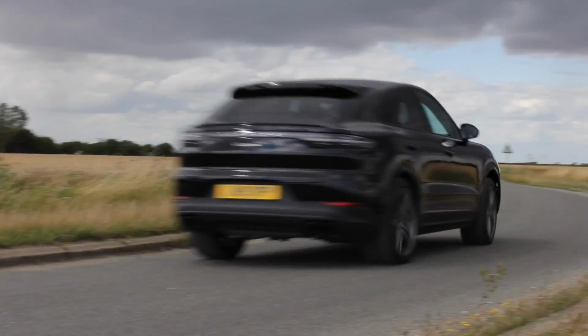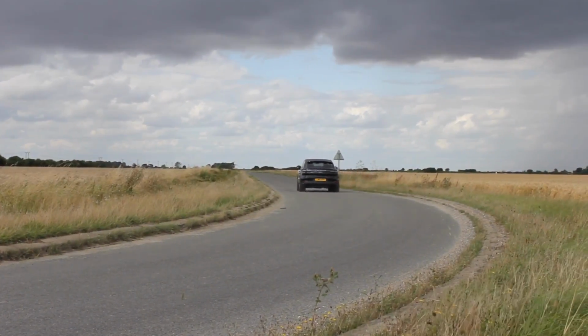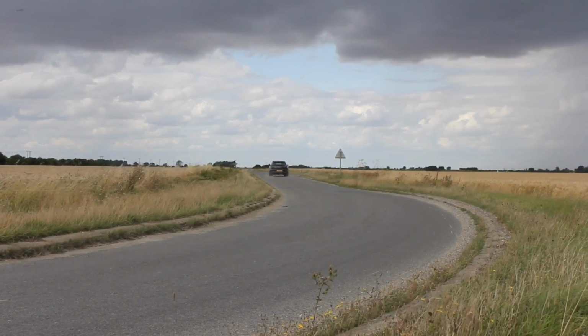It makes a nice noise. I mean, this is the quiet, calm one. But even so, it makes a nice noise. It goes well. It turns in nicely. It feels responsive. Exactly. I feel nice and engaged. I like this mode. This mode is the most fun mode. I know it's comfy. I know it's not loud, but it does sound nice, doesn't it?